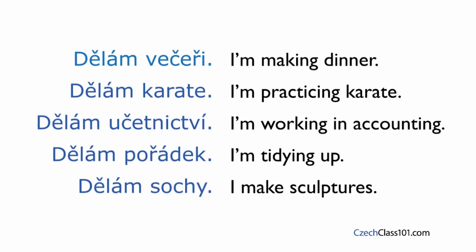So now let's have a broader look at what can you say with this verb dělat in Czech. Basically, it is close to the most useful verb in Czech since you say almost everything with it. It can mean to prepare as we just saw before, but it can also stand for to practice, as in dělám karate, which is I am practicing karate. Sometimes it can also stand for to work, as in dělám účetnictví, which is I am working in accounting.